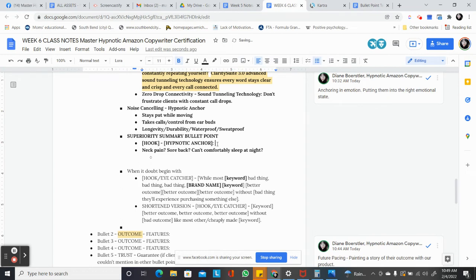No? Okay. So we had neck pain, sore back, can't comfortably sleep at night, right? So this is kind of the lead-in, but you always want to have the hook and the hypnotic anchor in front of it. Sometimes your hypnotic anchor won't come to you until you have already written it, so you can just leave a space for it. Sometimes your hook won't come to you. For some people, it's easier to write this and then go back and insert hooks and hypnotic anchors, right?